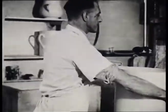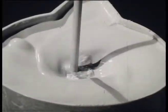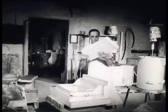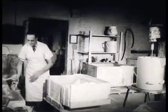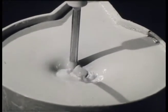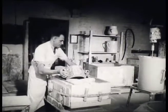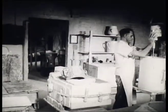From the original model, working models and moulds are made in plaster. The plaster is mixed and blended by electric mixers. It takes several minutes for the blending process to take place, during which time the vortex around the shaft of the mixer gradually diminishes in size. When the vortex has completely disappeared, the plaster is ready for pouring into the moulds.